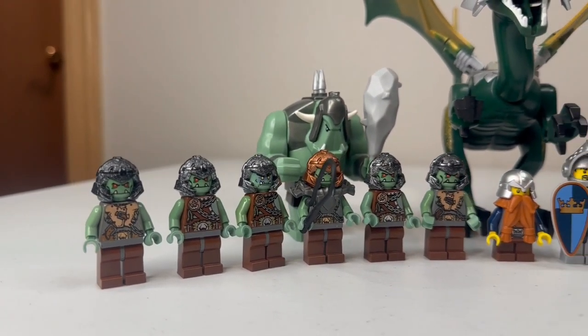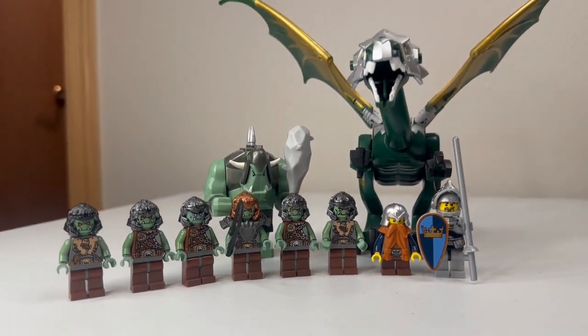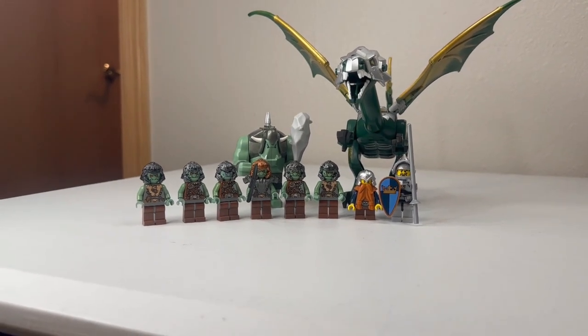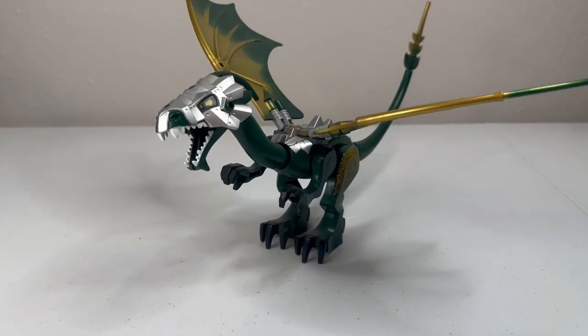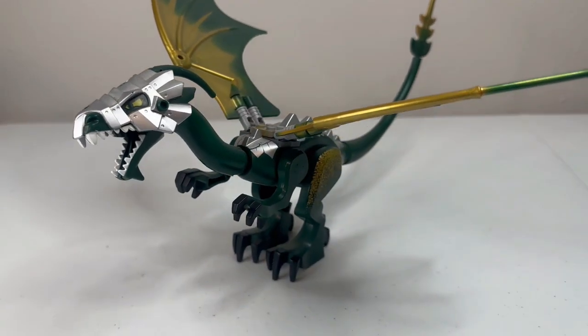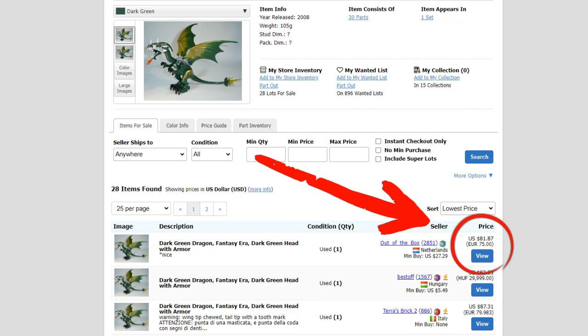This set comes with 9 minifigures, which include 3 different style troll warriors, a big troll, a heavily armored crown knight, and a dwarf who is unique to the set. On top of that, the Troll Warship also comes with a green dragon for the knight to ride. The dragon alone these days goes for at least $81 in used condition.